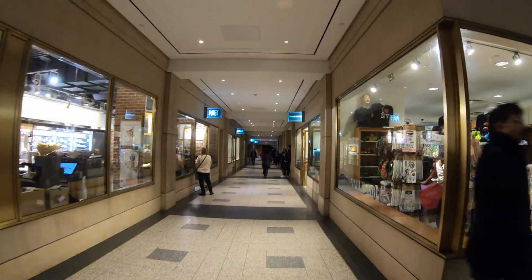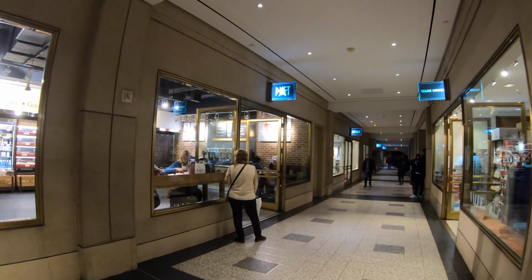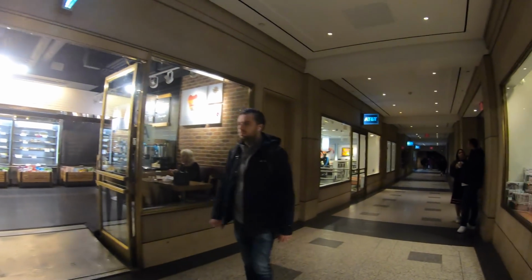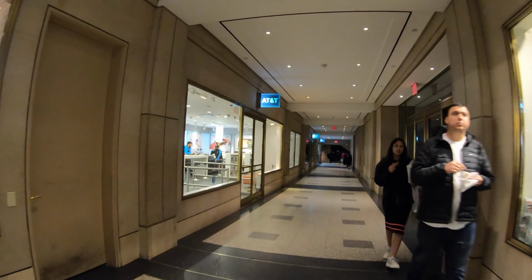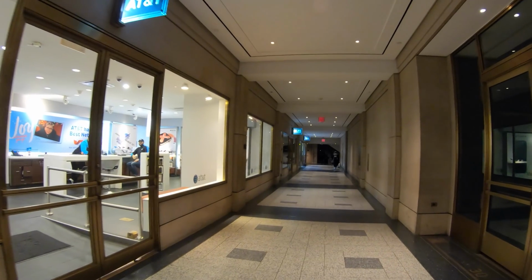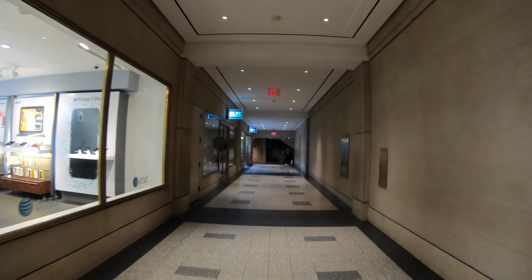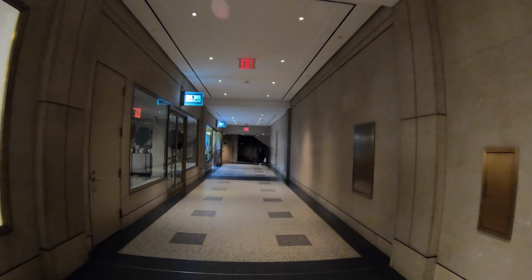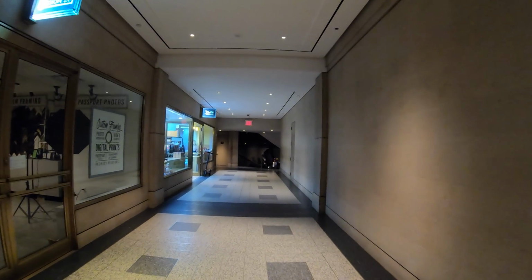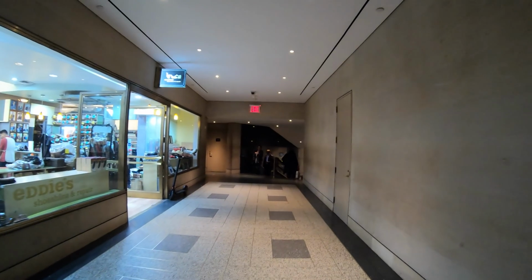Value Drugs. And here's a store that I know I'm pronouncing incorrectly, so I don't even want to try to say it. But it has a lot of healthy options. AT&T's phone store. And I'm going to walk to the end of this passageway and then walk back the other way to show you the stores on that side of Rockefeller Center.